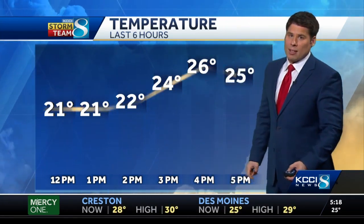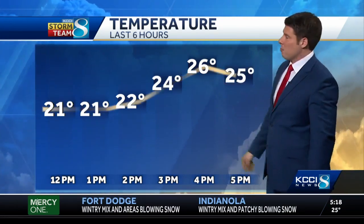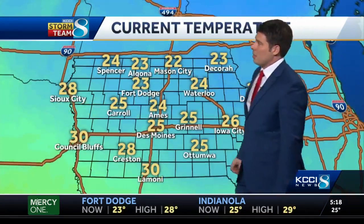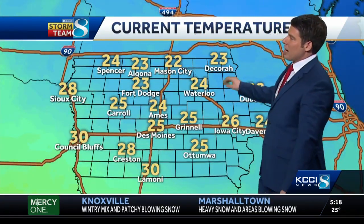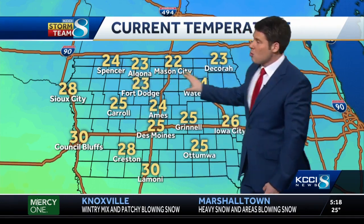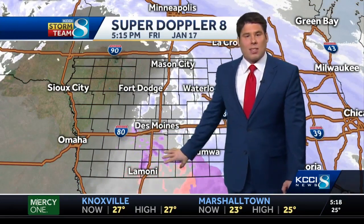Again, we're going to get mixed types of precipitation because of that. But areas that see this warm up, central and southern portions of the state, we'll see less blowing snow because of that. So that is a good thing. 30 right now in Lamoni. Council Bluffs the same. 28 for Creston. Much colder off to the north with air in the low to mid 20s at this point.